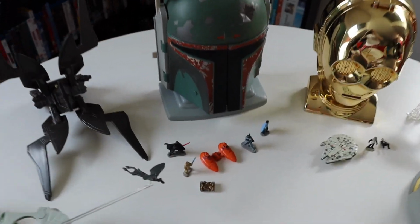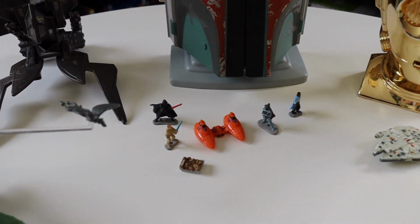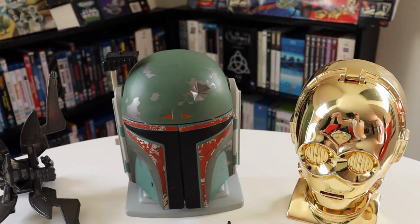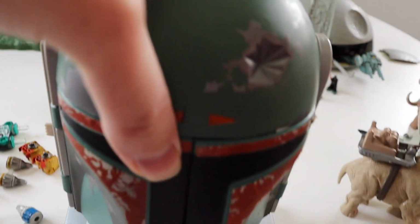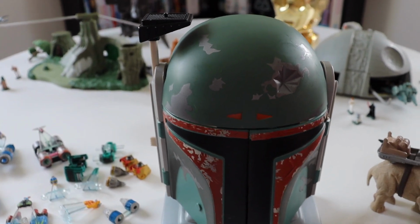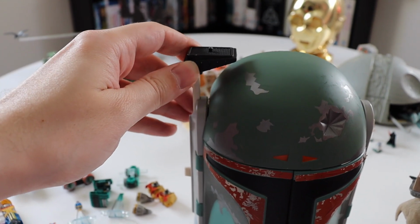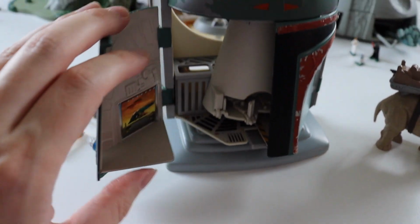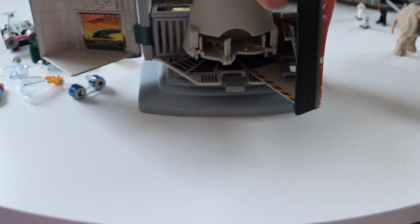The next playset we have is this Boba Fett head. You can probably guess from the figures and the ship there, it's a Cloud City set. So let me just bring this forward. So this one's relatively complete. I think it still has a couple of figures missing on it though. This rangefinder does move up and down, and opens up to reveal all the features inside.